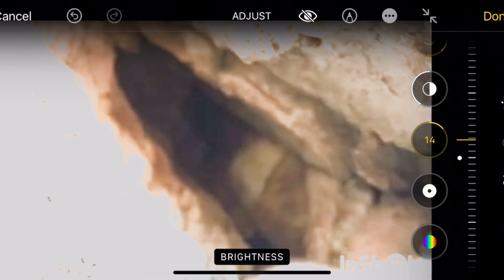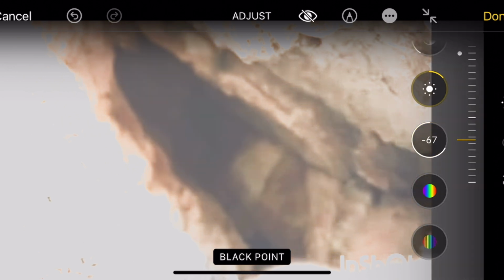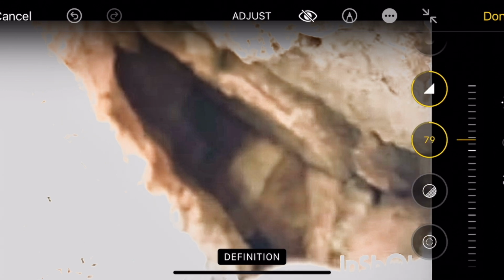Brightness. That is pointless. You want it literally unchanged, untouched. Vibrancy. Warmth. We don't really want warmth here. Tint, we don't want that. Sharpness. In this case, sharpness doesn't seem to have much effect. Definition.